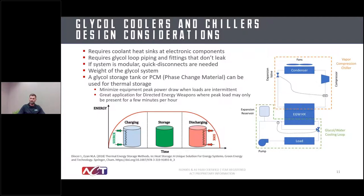In addition, glycol storage tanks or PCMs, phase change materials, can be used for thermal storage. This makes a lot of sense when you have a system that doesn't have a continuous load. You can downsize the system to deal with the average load and use the storage volume to address intermittent loads. This is great when you're looking at directed energy weapons where the peak load may only be present for a few minutes out of an hour. Devin will tell you a little bit about a previous application like this.